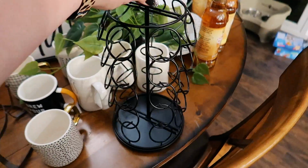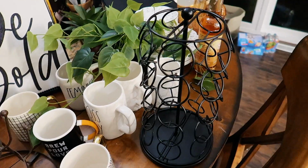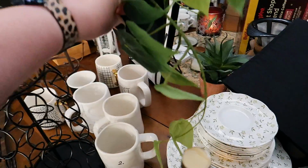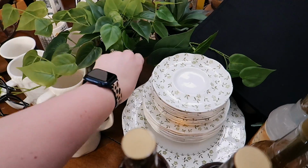I did get this rotating K-cup organizer as well because I thought that would look nice. I'm going to end up having two coffee machines on there, a regular Keurig and my Nespresso. And then this faux plant I got on Amazon, and I thought it was larger in the picture, but it's going to work for what I need it for, so it's fine.